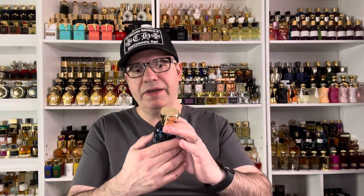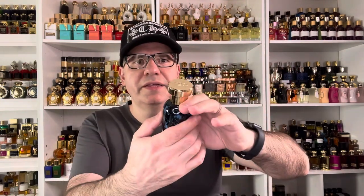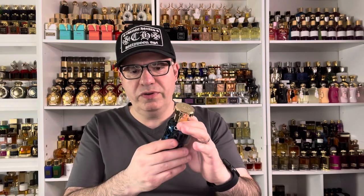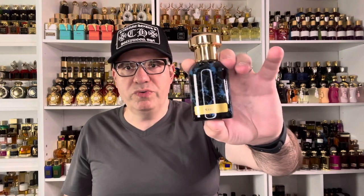This looks like a smaller bottle. Can't possibly be a... so interesting. This is 50 ml. Can't be 100 ml, but look how pretty that is. It's got a heavy metal cap that has the Bois 1920 on there. And this one's called Rebus, and it's a black bottle that's painted with blue, so it's blue and black. Very, very nice.